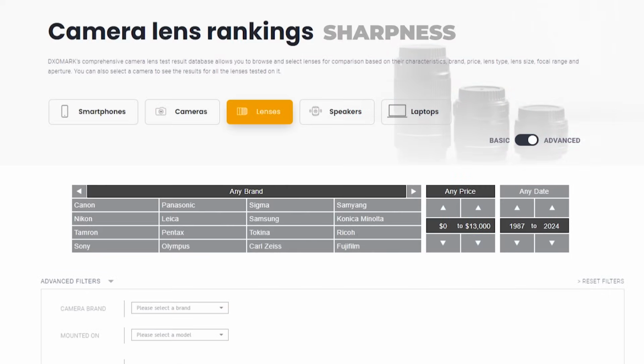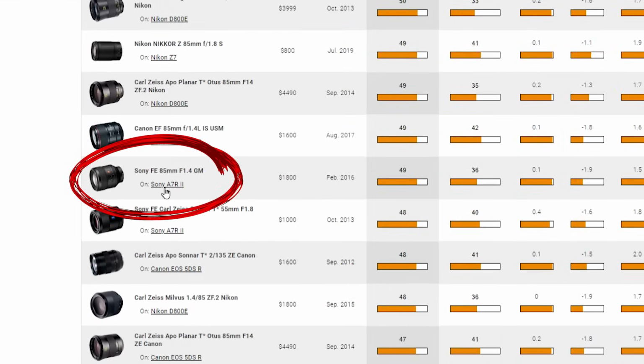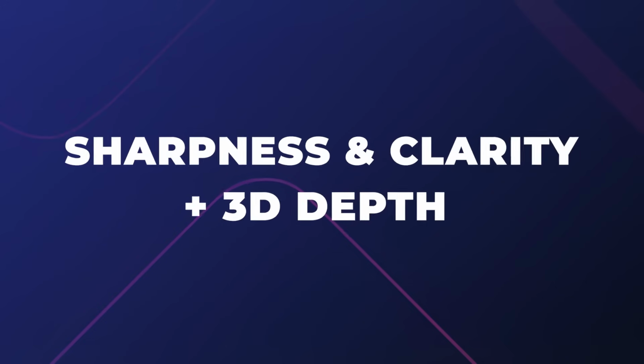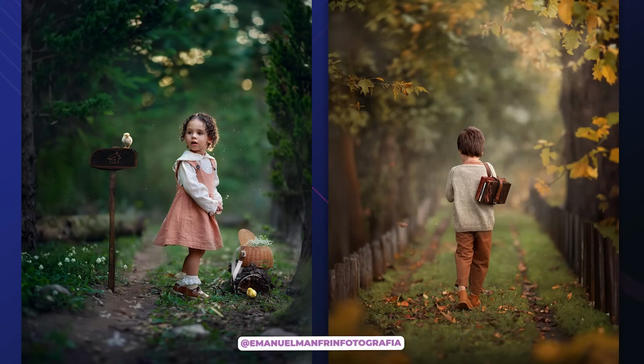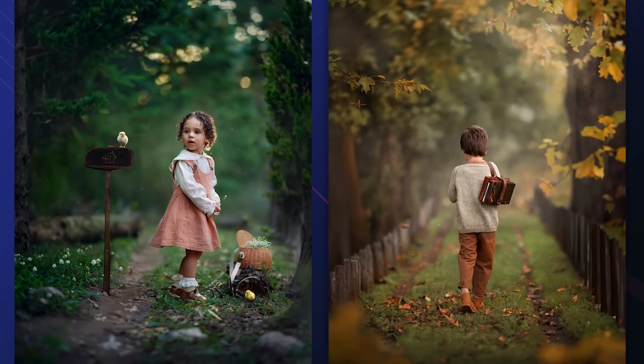Another awesome advantage of the 85mm lens is that it is highly regarded as one of the sharpest lenses available. And when you combine its exceptional sharpness and clarity with its mesmerizing depth effects, you're not just creating eye-catching and striking images, you're also creating highly engaging images that hold your viewer's attention as they explore your photo.